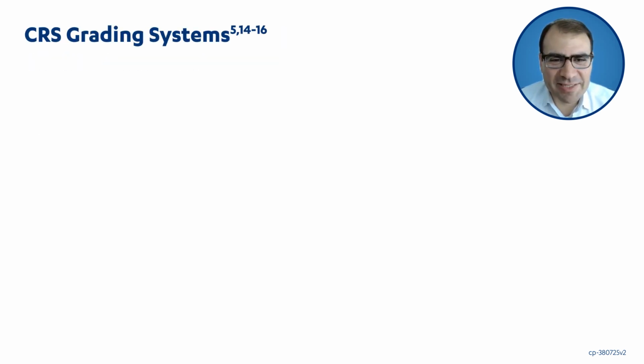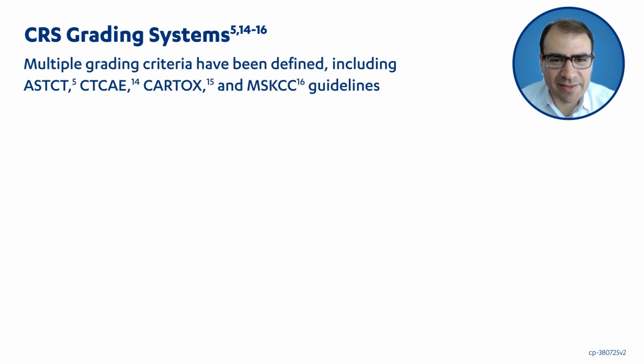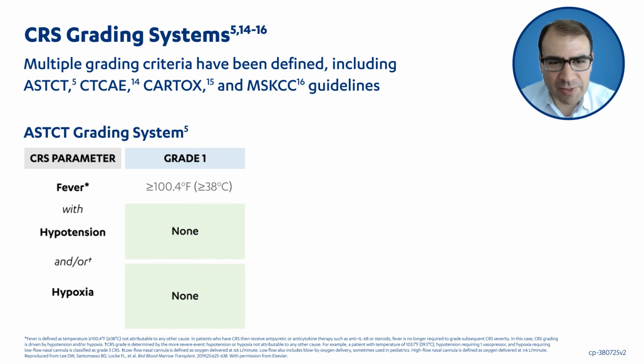To assist with CRS identification and management, multiple grading criteria have been defined, including CTCAE, CARTOX, and MSKCC guidelines. The ASTCT is a broadly used grading system that harmonizes other guidelines into a consensus framework. Using this framework, grade 1 CRS, shown here, presents only with a fever of greater than or equal to 100.4 degrees Fahrenheit or 38 degrees Celsius.